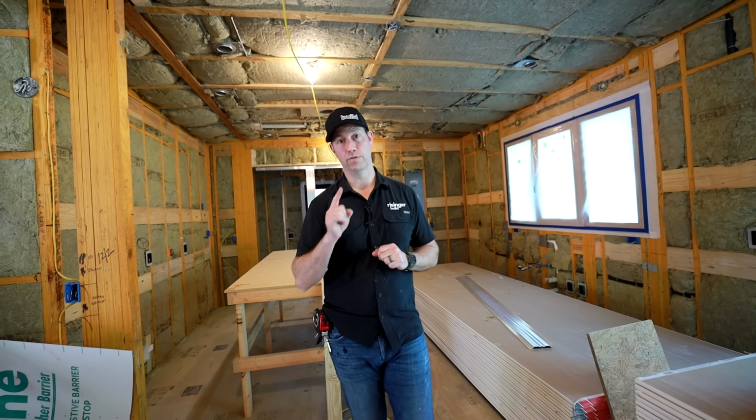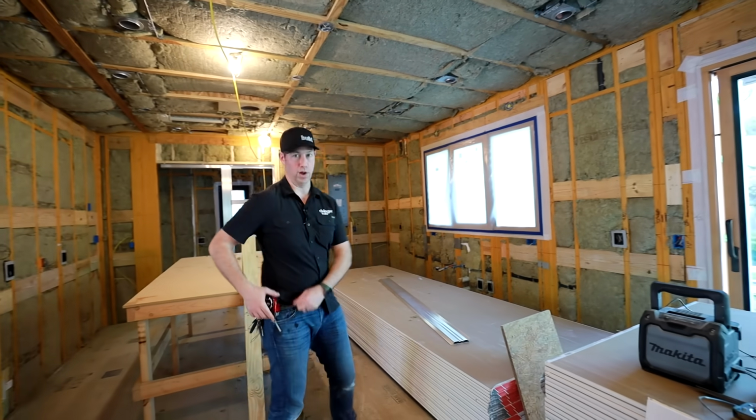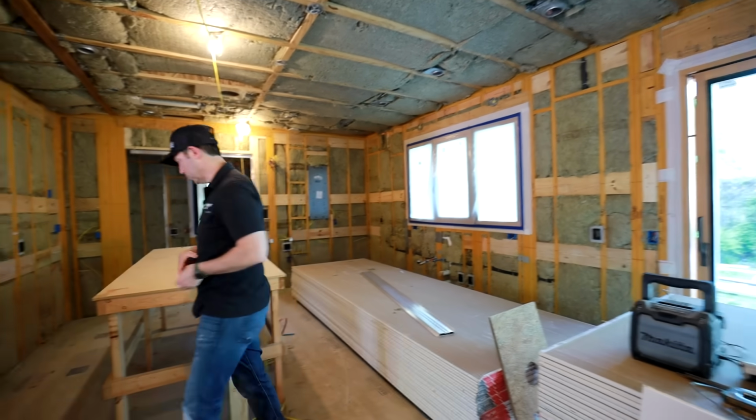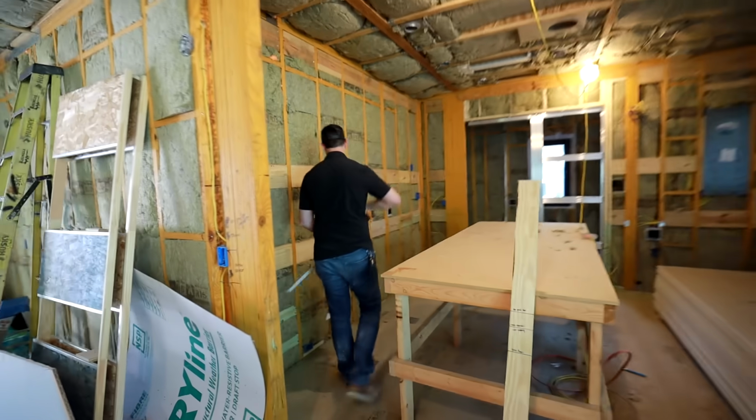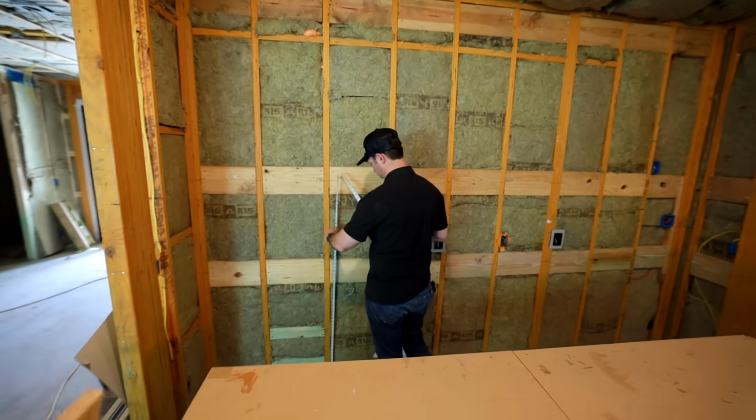So I've mentioned 5 places. Number 1, kitchen. This is where the massive amount of blocking is. Now, the first thing I would tell you would be to talk to your cabinet maker and verify where they want the blocking in the house.